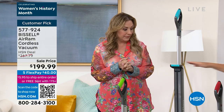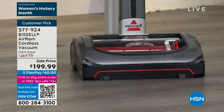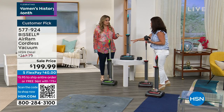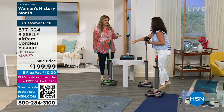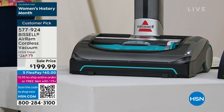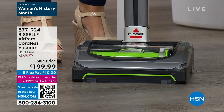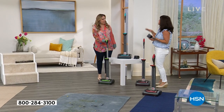And these two are exclusive here. So you can only get the red and the teal here. The green sometimes is on the Bissell website. And just to say too, these are not at any brick and mortar store at all. They're here. You can't even get the air ram anywhere? No, it's here and at Bissell. I actually didn't know that. I thought that the air ram was available other places. No, it's here, and it's so popular here.